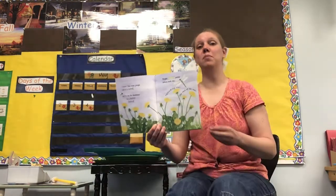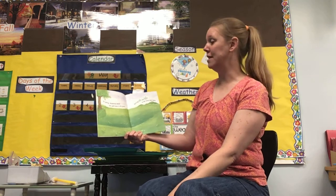And that's true. A lot of people don't like dandelions. They call them weeds because they grow in their grass, but they're actually excellent flowers for the bees.